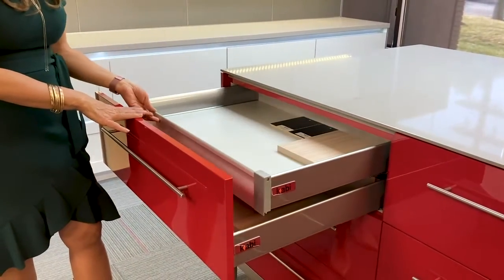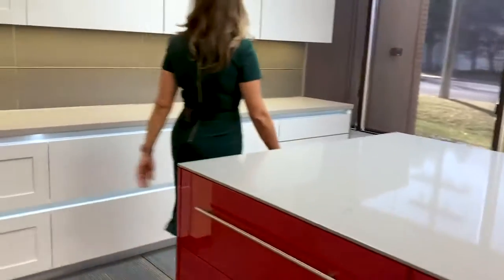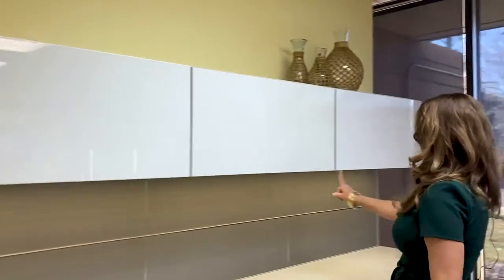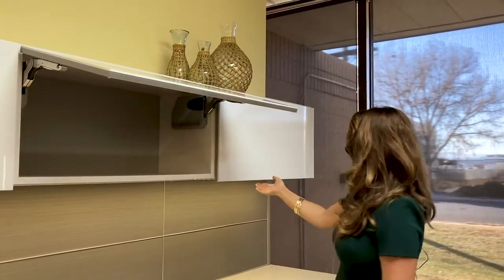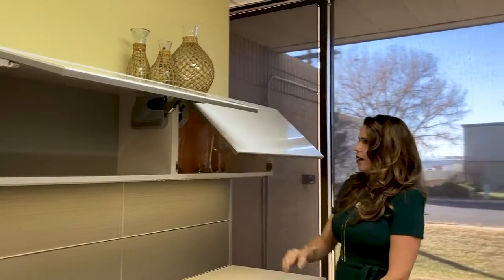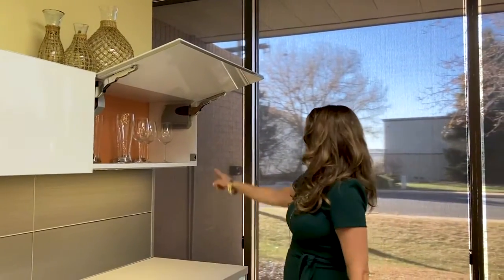These are those double drawers again. And over here, so this one, what does this one do? I don't think that was it. I think this one was it. Ah, look at that. That's cool. That never gets old.